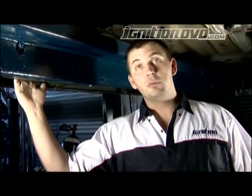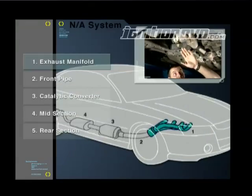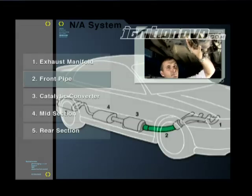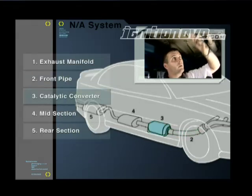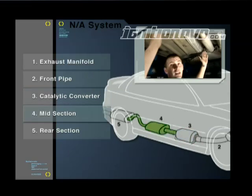Okay, first up we'll run through the different parts of an exhaust system. We'll start with a naturally aspirated car. The first part of the system is the exhaust manifold. After the exhaust manifold you have the front pipe. The next part usually in the system will be the catalytic converter. This bit here is referred to as the midsection.